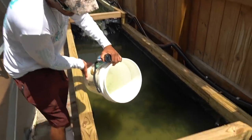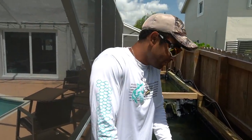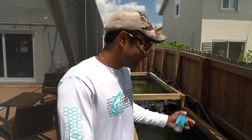Come on, little guys. Be free, children. Survive. I don't know. We'll see what they grow up to be, hopefully. Stay tuned for the next episode, guys. It's gonna take a while for them to grow out, but fish that small tend to grow pretty fast when they have a lot of food. So we'll see what happens.